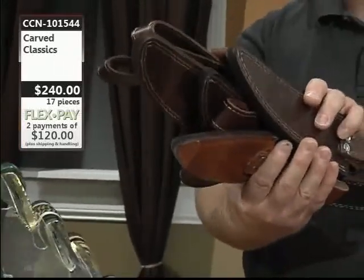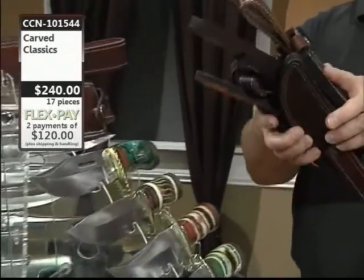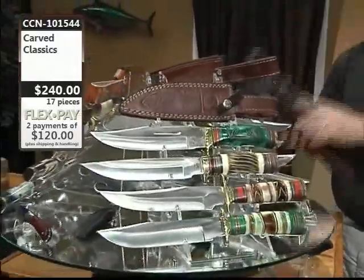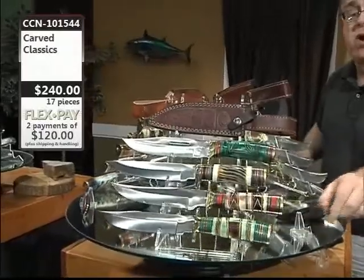Yep. Folks, we want you to be happy. We're going to show you everything we can about this. Most of these knives are 12 inches overall. Well, 14 of them are going to have the leather sheath.